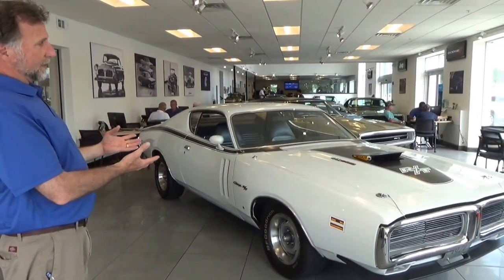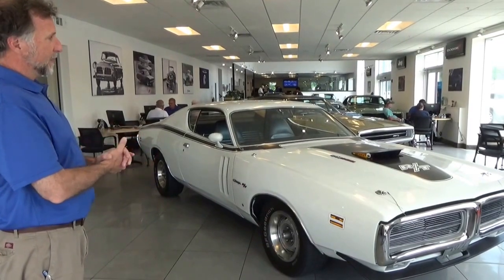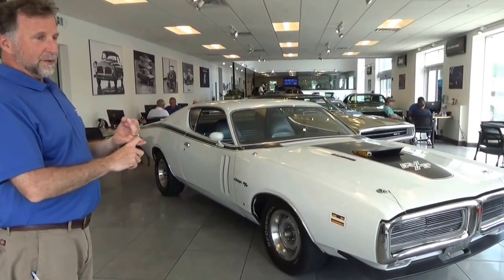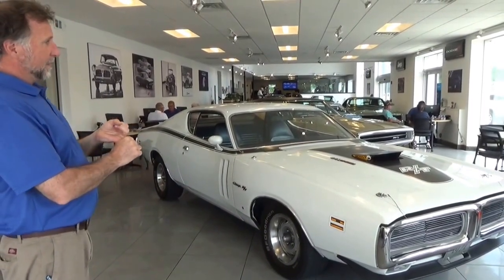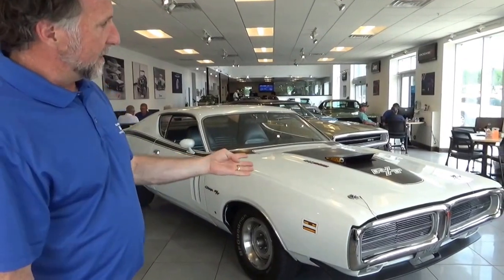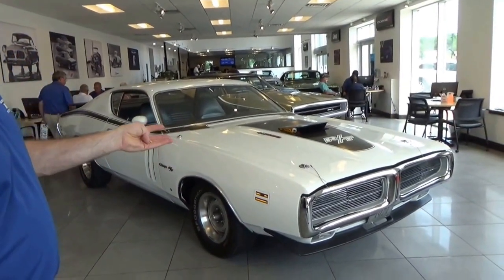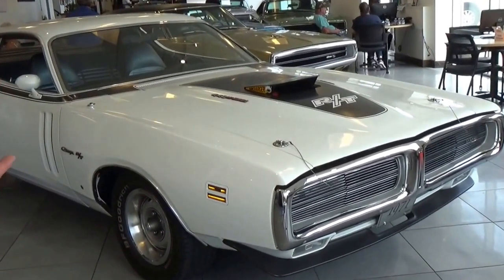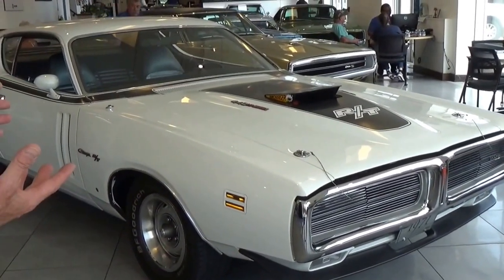Again, for 1971 it was the same. The 440 engine was standard. This is the 440 Magnum engine. The 446 pack and the Hemi were also available for the RT in '71. You'll notice this car still has the hideaway headlights for '71, although in 1971 the hideaway headlights were an option. So the hideaway headlights are no longer standard in '71.